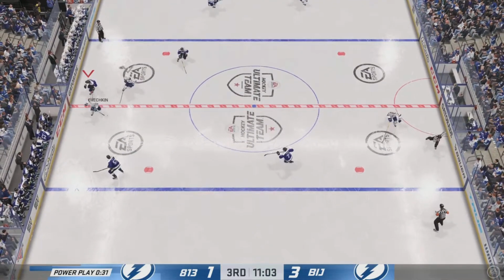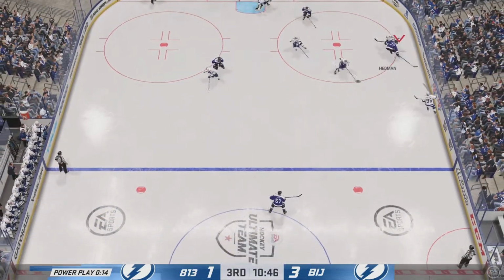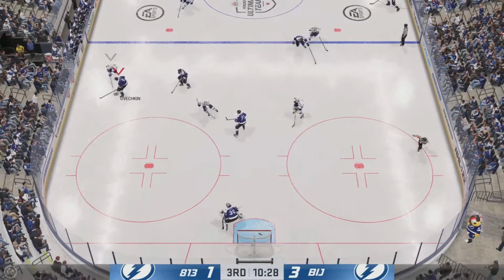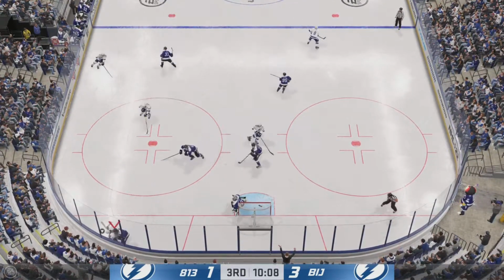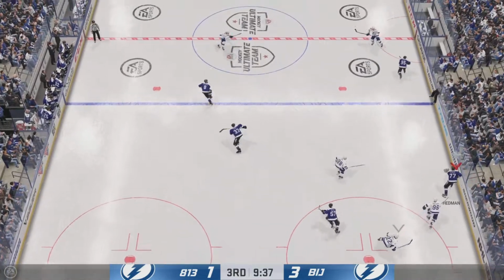Tries to get this man advantage going from their own end now. The Lightning have gained possession off the wall. Can't connect. And a stick in the lane deflects that one away. Moves it quickly over Kavoil. Time's up for the power play. Both teams back to equal strength. Well, they can thank their penalty killers as the lead stays the same. They put themselves in a tough spot, but they get bailed out by their PK team.